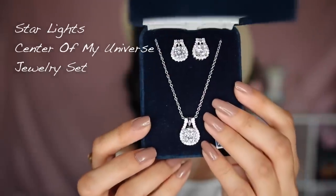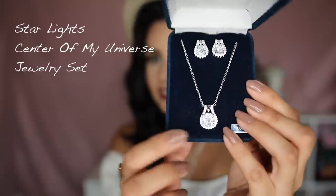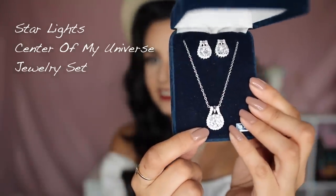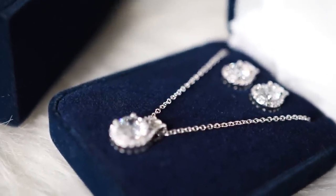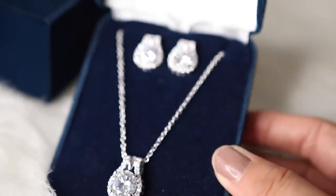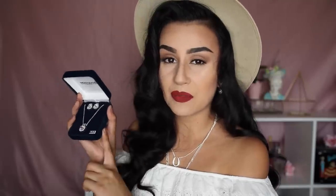So this is Starlight's Center of My Universe jewelry set. This is a perfect piece to dress up any style, featuring a large, round, clear crystal set in a softly curling row of tiny clear rhinestones and bright silver finish. I think this one fits everybody's style. It's really simple, but so elegant. It shines really nice. I just love how shiny this is.